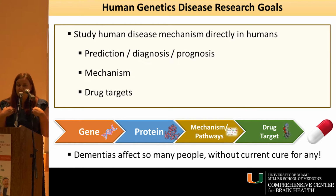From a more scientific standpoint, which is where I'm at, it helps us understand what's actually happening biologically in these disorders. So what is throwing it off? Are there certain proteins that are messed up? Is there a problem with the mitochondria, with certain organelles in your cells? So it helps us a lot in trying to understand what's actually happening. And eventually, or ideally, we want to get to where it helps us determine drug targets.